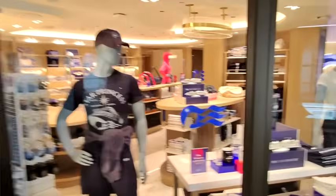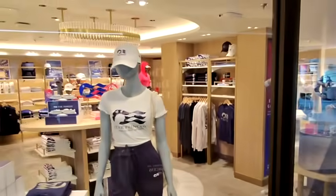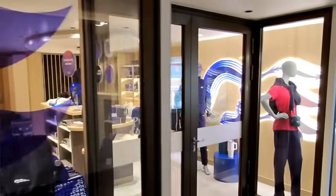Here on this ship, they have a whole shop dedicated just to Princess branded merchandise. You might remember quite some time ago that they had a lot of Princess branded merchandise. Then somebody made the decision, we're not doing that anymore, we're outsourcing our shops. I don't know if Princess has taken back their shops or if they're still outsourced or not, but they have gotten a whole lot better here on the Star Princess.